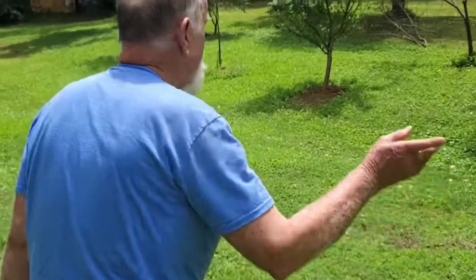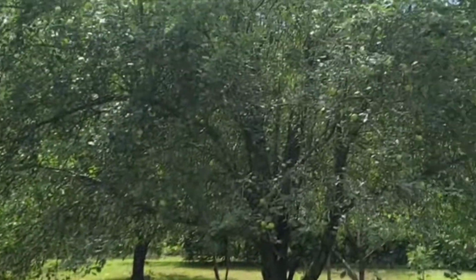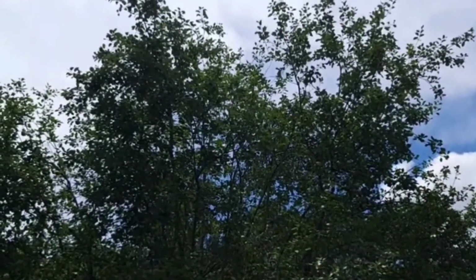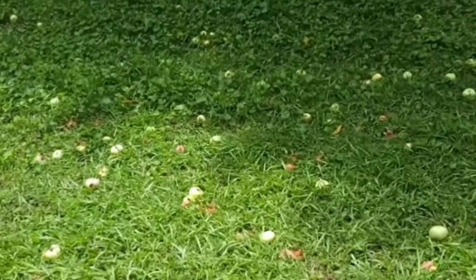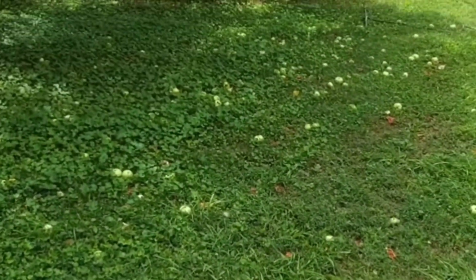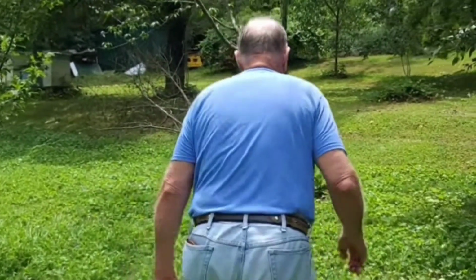We're going up here. We got plum trees, got apple trees. Look at that apple tree, y'all. That thing is loaded this year too. Look at this on the ground. There's so many of them. And peach trees. We got peach trees. Gotta have a peach tree.